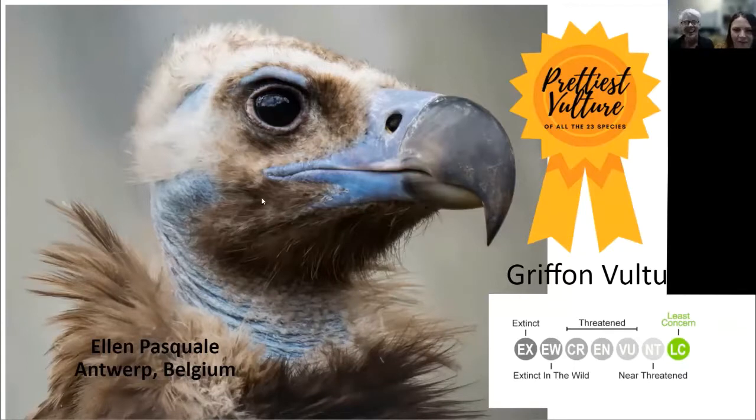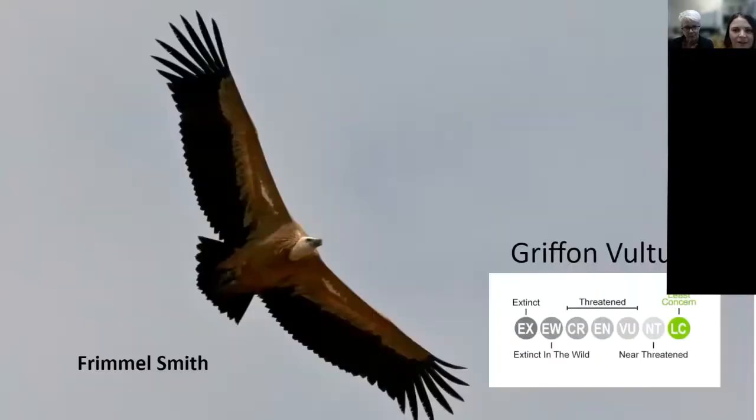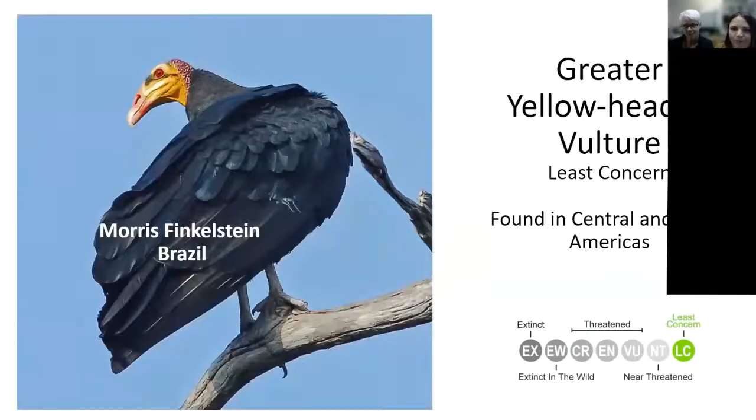Next, oh, I gotta click, excuse me. Next, we have Griffon Vulture, also least concern. These are that similar brown coloration, pretty big guys. And I think we only got a few of these as well. If you ask me, they look a little eagle-like, like a darker eagle.